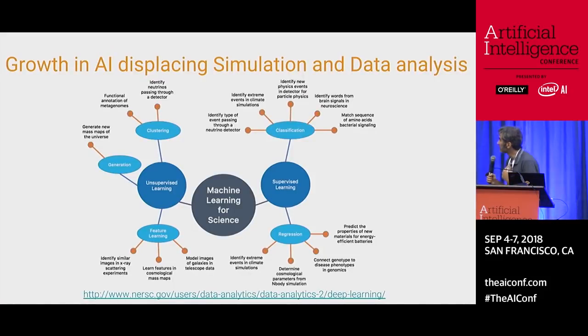Okay, so we see the use of AI now across the whole science domain. You probably can't see this slide very well, but this is a take on an industry view of machine learning, splitting it into supervised learning and unsupervised learning and classification and regression and so forth. And there are examples here that we see across the sciences. But I'll be mostly talking about particle physics and cosmology because that's my background, so I'm more comfortable with those examples.